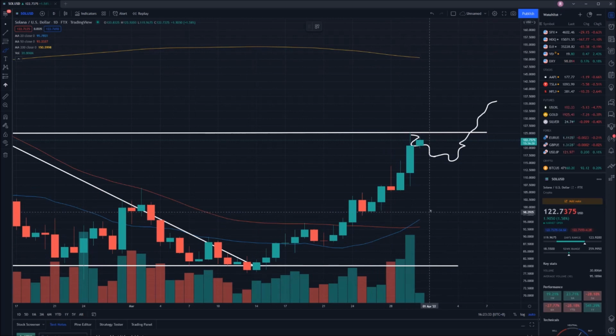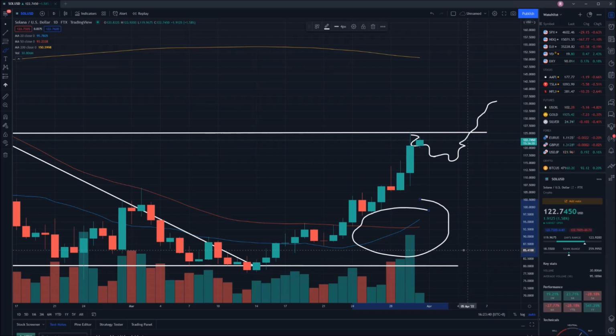Now, as well, we've got this 20 and 50 day moving average. The 20 day moving average has crossed now above the 50 day moving average, indicating we are seeing a reversal in the short term trend. Positive stuff here, guys. Things are turning bullish.